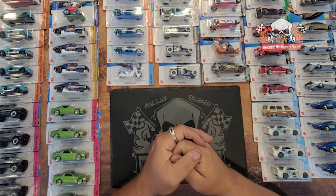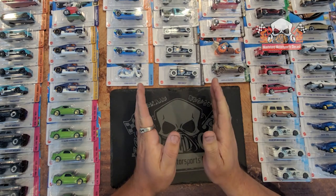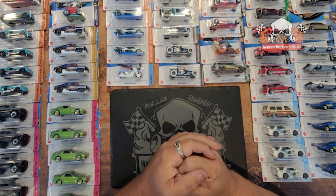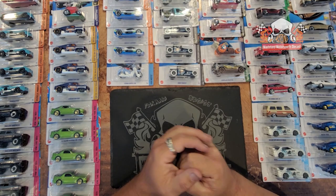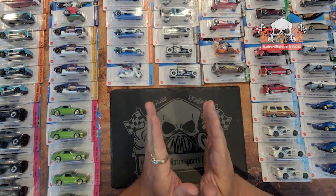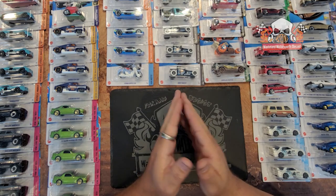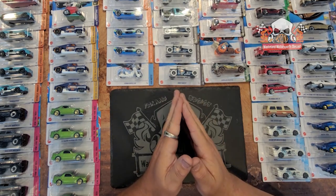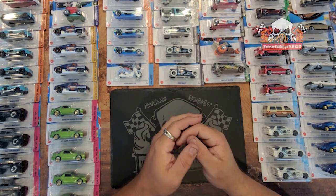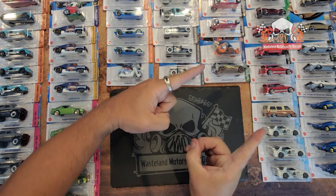Anyway, let's go on. There are 47 unique cars here, 47 different models and molds. There aren't any recolors of the same car in this set, but there are 47 different unique vehicles and 138 total vehicles. So let me show you what I got here. I'm going to show you the cars I like first, and then I'm going to show you the cars I really dislike. My pile of shame is over there.